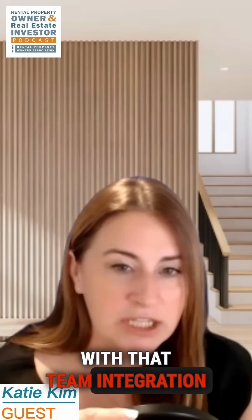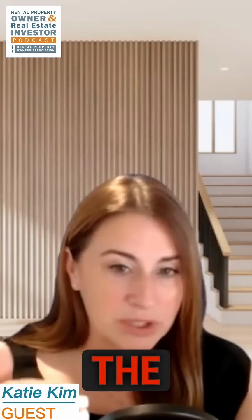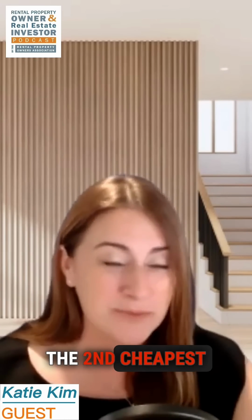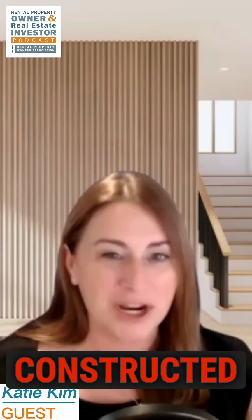If you do a design build with that team integration, you're focusing on saving 80% of the cost, because now you're coming in even before it gets on paper. So the cheapest point in the project is before it gets on paper. The second cheapest point is when it's on paper. The most expensive is when it's being constructed.